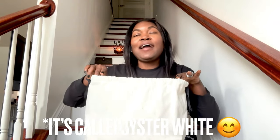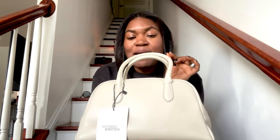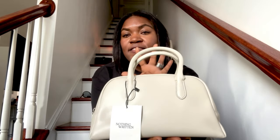I picked this bag up in the color Soft Off-White. I'm not getting into all the nit and the grit, but here it is. You guys, I am absolutely just amazed at how this bag looks. This mini golf lives up to its name.